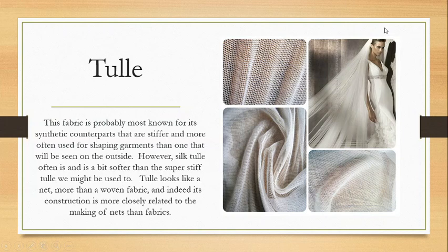We can see how it is sort of flown, and it's being utilized in a typical application of a long, flowing veil for this bride. And we can use it for veils. We can use it for layering skirts, and it's very, very see through.